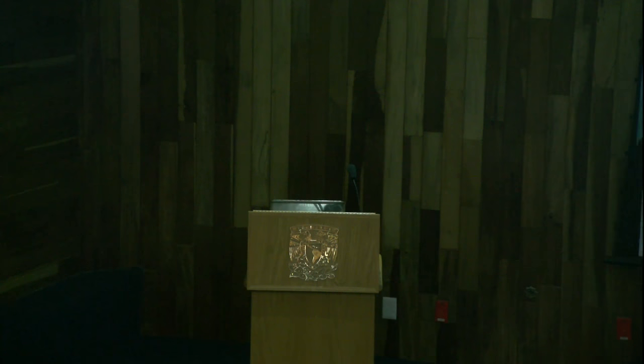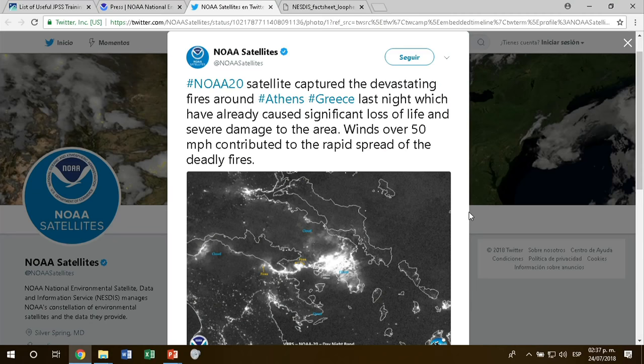Of course, I saw something that had nothing to do with the loop heat pipe. So NOAA-20 day-night band imagery over Athens. I don't know if you heard, there's a tremendous fire to the south of Athens going on, killing people. We have the fires here, and here are the city lights of Athens. It's a kind of difficult time for the people of Greece right now.